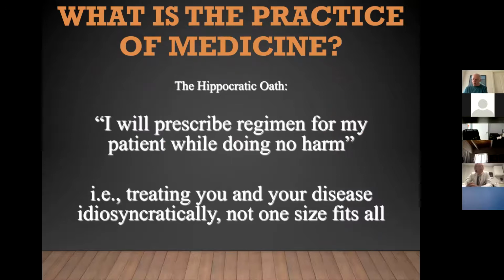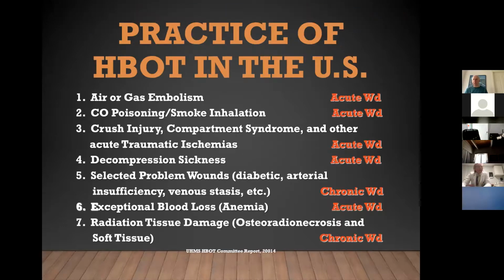So if we go now to dosing hyperbaric medicine, how do you do this? Well, we have to look at what is the practice of medicine. The Hippocratic Oath was originally written as, I will prescribe regimen for my patient while doing no harm, which means treating you and your disease idiosyncratically, as opposed to one size fits all. So anyone going into their doctor's office, seeing their physician for whatever problem, you're treated as an individual. And the problem with hyperbaric medicine in the United States and all of these wounding conditions is that with a lack of understanding of what we were doing and the science of this, the treatment and dosing relied on historical precedent. Oh, I treated someone with this condition at this dose, it worked. Okay, I'll do the same.